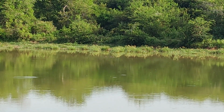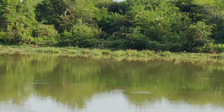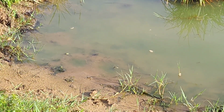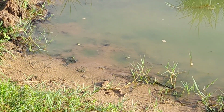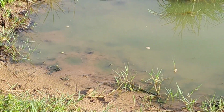Is that a duck over there? Sorry? Oh, is that a duck? Pond heron. Indian pond heron. Just some frogs. They do not move, but they did hop for a little bit. Oh yeah, this one up there.